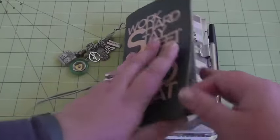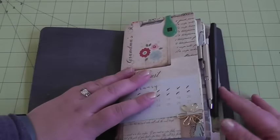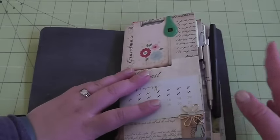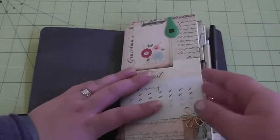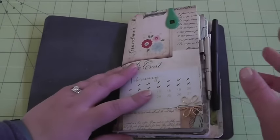So let's open this right up. I moved my setup that I had in a personal planner, around a personal size traveler's notebook, around a little bit. So some of this stuff may look familiar if you've been watching my videos for a while. Some of it's a bit new.